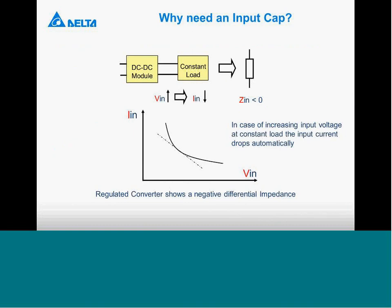Input cap. Let's assume that we have a constant load. For whatever reasons, when the input voltage is increasing and we have a constant load, basically the input current will drop. The result is that a converter shows a negative differential impedance.